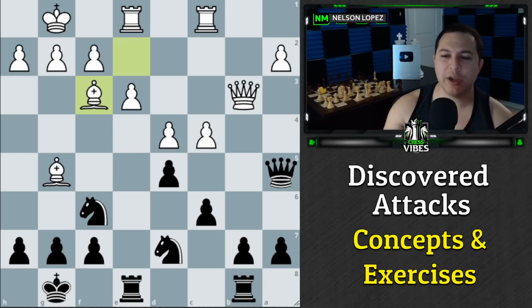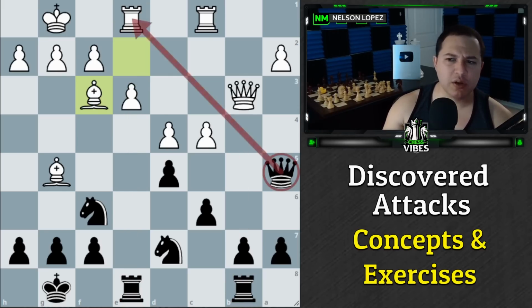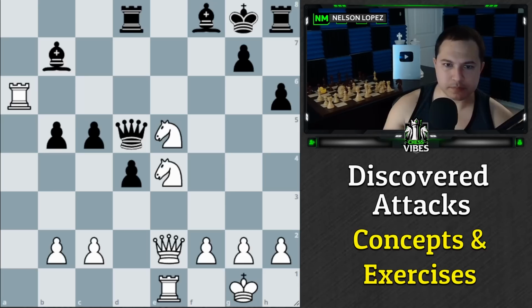But if you start to train your brain, whenever you have a long range piece, just look and see, like, is there any opportunity for a discovered attack? Is there any opportunity for a discovered attack? Oh, yes, there is, right? That's how you want to train your brain to find these things. All right, let's keep going.